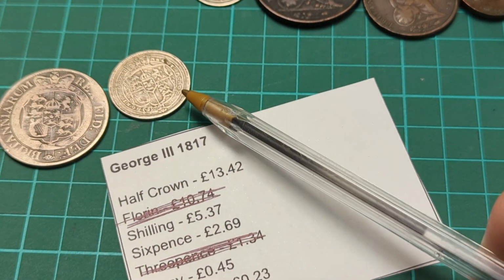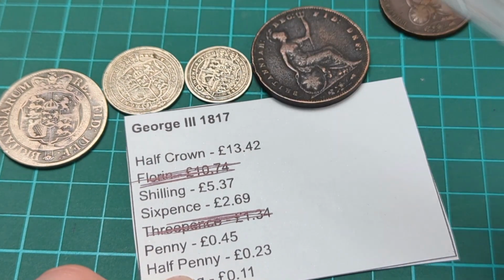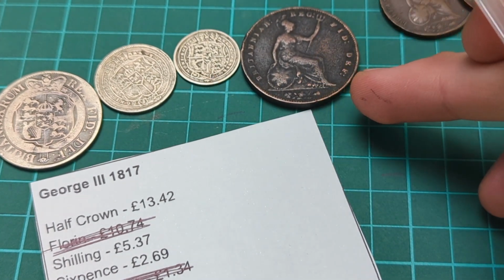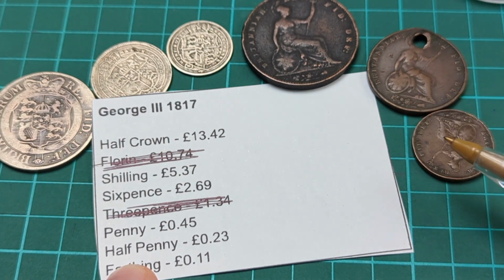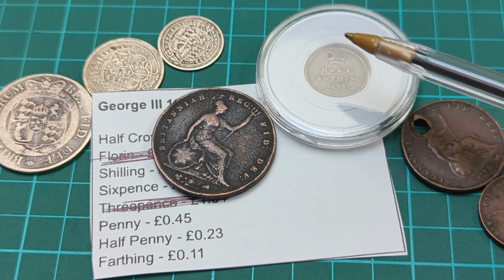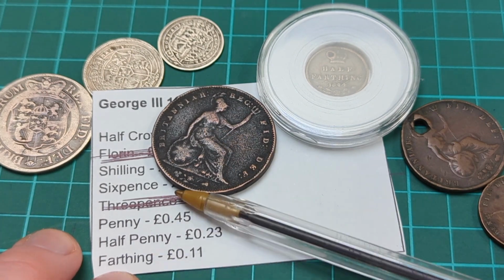We have a shilling worth £5.37, a sixpence worth £2.69. The penny was worth 45p, so still a decent bit, a few pennies could buy quite a good few things back in the day. The halfpenny, 23p. The farthing coin, 11p, and then the half farthing, therefore, about 5p once again. So coins that could definitely buy stuff. So there we go. There is the buying power of old coins in today's money.